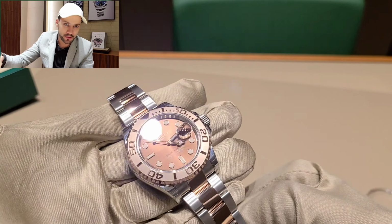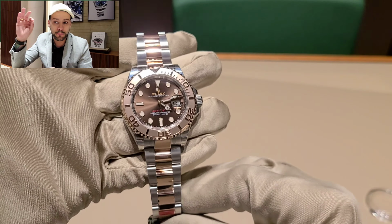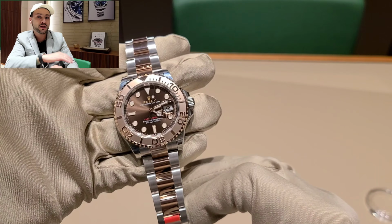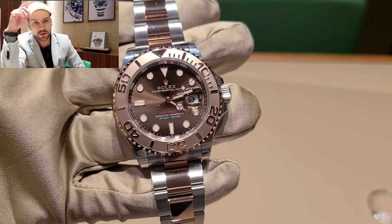I'm saying it's not my favorite Rolex, just like I said before. I think my favorite Rolex would be the Rolex Submariner blue dial and two-tone, the blue sea. That's my favorite Rolex, to be honest. I don't have it in my collection, but hopefully I will get it sometime. But tell me what you think about this particular watch. Tell me if you like it or not.